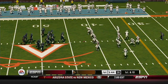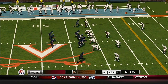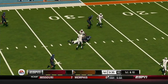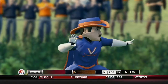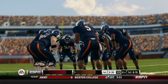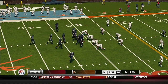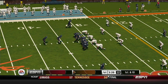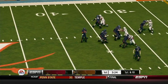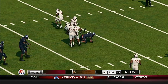First and 10. Ball on the 42-yard line. Check girls, check girls, check girls. He's taken down at about the 31. He is such a reliable target. You throw it anywhere near him, and this guy's going to get his hands on it and make a catch. And he's tackled at the 12-yard line.